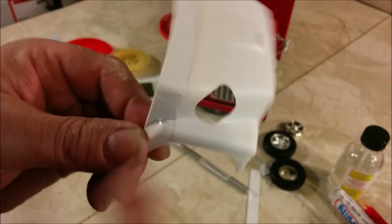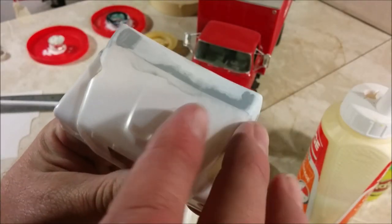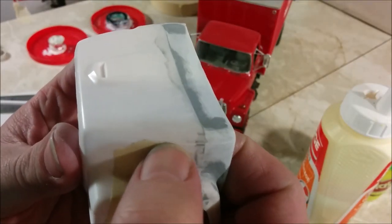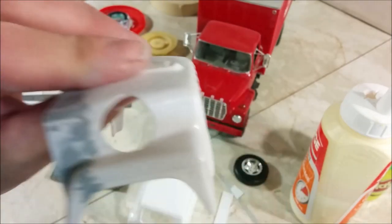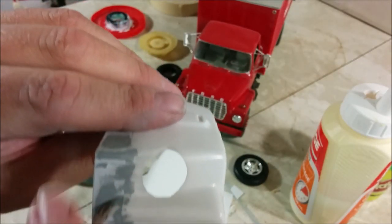Same thing right there. So what you're looking at now is there's been a second application of putty, and I've sanded that down. There's a little bit of a character line that comes along here. I've extended that with a file over to here. Curiously, there's nothing on the other side. I just filed just a hair of one right here.